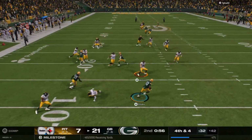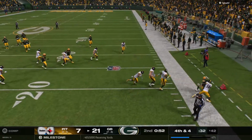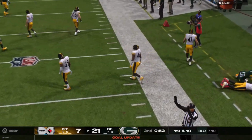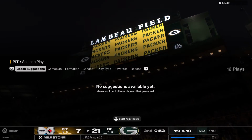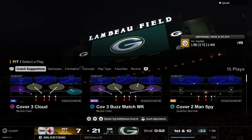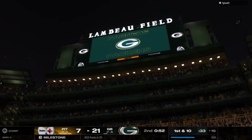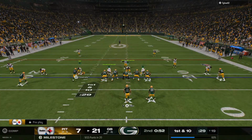He'll return it from the 6. And he'll go out of bounds just shy of the 20. 13 yards the tally on the return there. And it'll be Packer football here. 1st down and 10. The Packer offense ready to get their next drive underway.